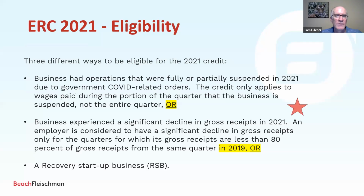Hey, CariAnn, quick question. Yes, you got it. Are primary care medical practices considered essential and therefore not qualified? Okay. So you would have to look at the facts and circumstances to see if they meet the full or partial shutdown test, but they're definitely eligible for the gross receipts test.